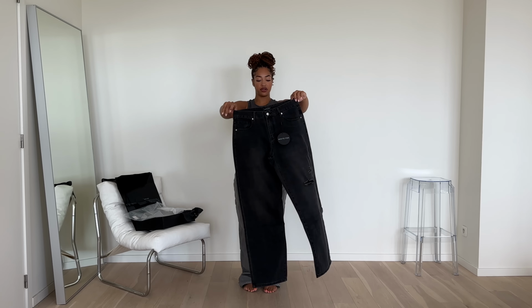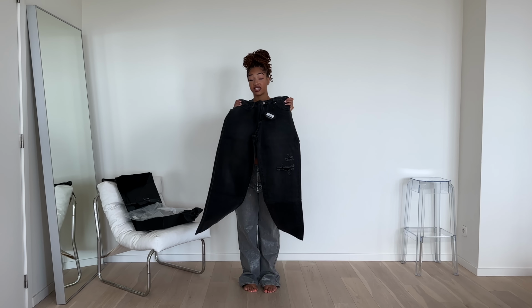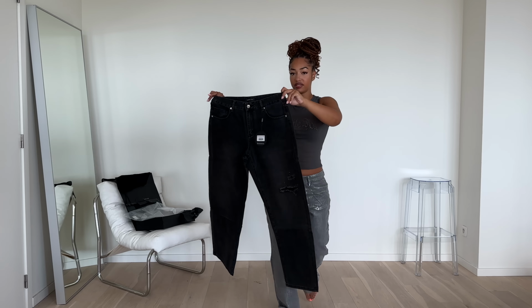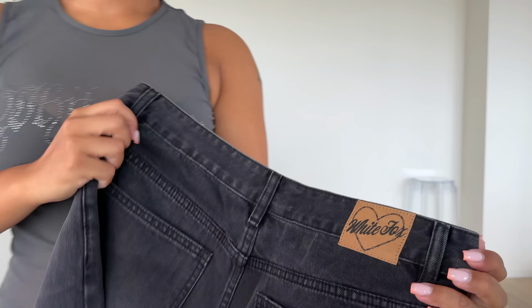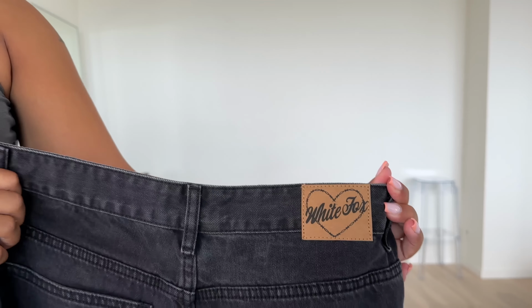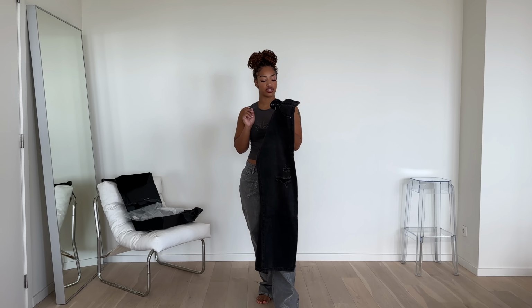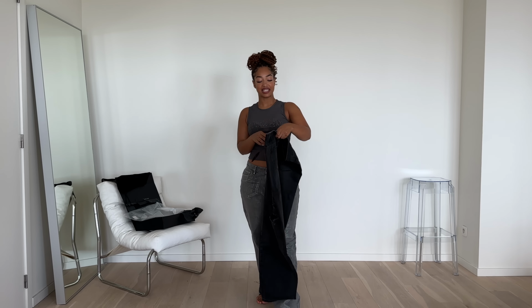I'm going to pair it with these jeans. It's like a vintage black, so it still counts as an all black fit. These are the jeans. It has some rips on the knee. And also I love this detail. This just makes it look so expensive. These pants are called the No Longer Yours Straight Leg Denim Jeans in vintage black, in a size large.